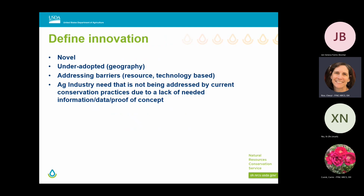So what I like to do oftentimes, because we use the term innovation quite a bit, is making sure we define what the actual statutory language for this program defines as innovation. It's a pretty broad term. The term is described as being novel, under-adopted. That might be just in a geography. So if it's heavily adopted in the South, but has very limited adoption up in the Midwest, that's something CIG could do that would be innovative for this region or for the specific geography.